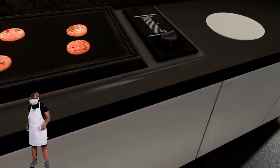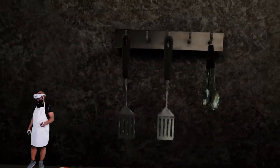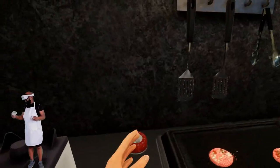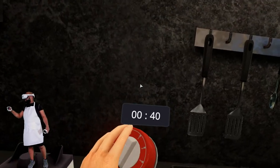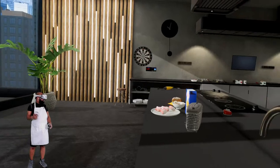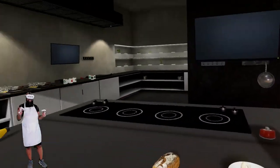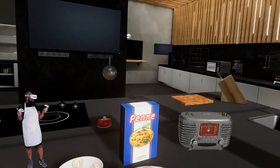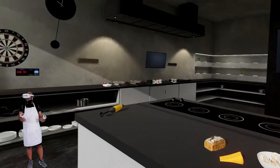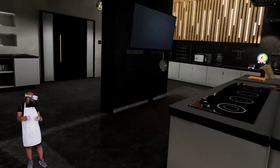All right. Let's turn this up. Gonna let that cook for about 60 seconds is long enough. And maybe we should get our shrimp mac and cheese together. Yeah, let's do that. Let's get the shrimp mac and cheese.